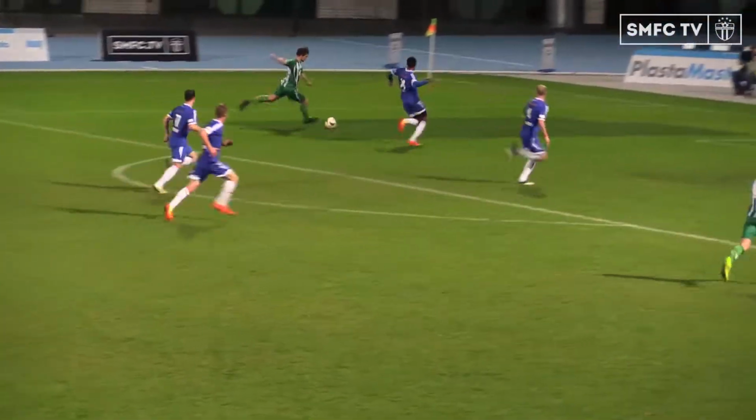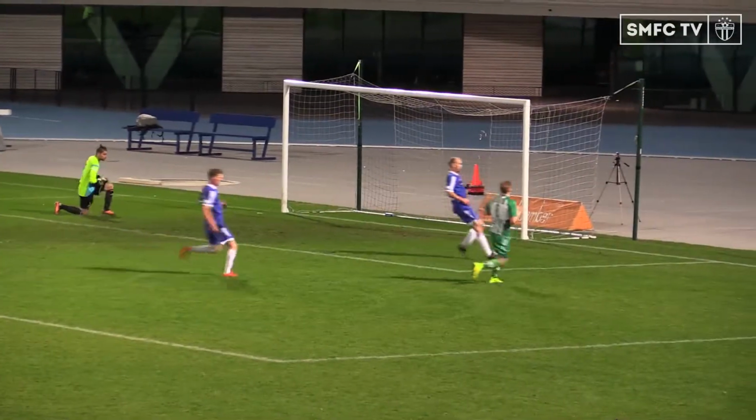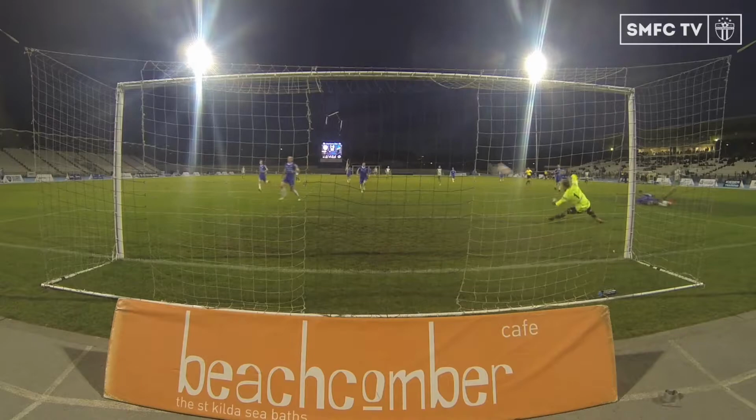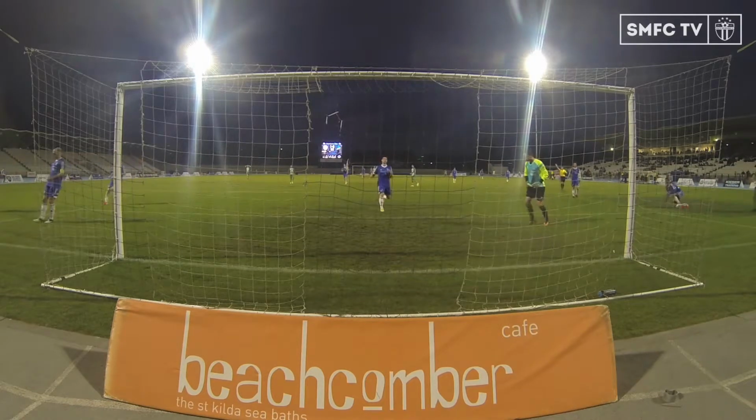So we just had to perform under pressure. And recently we've been doing that. So, you know, bring on the next game. And obviously we've got a couple more games at home now. By no means easy, the Melbourne Knights. But it must be nice to be playing at home and the guys feel settled there.